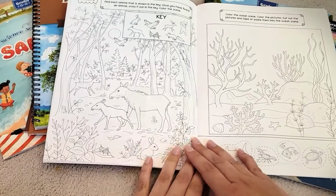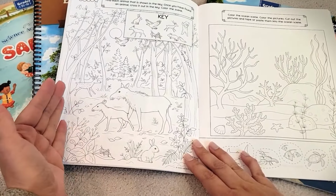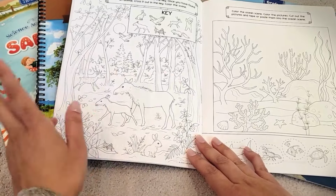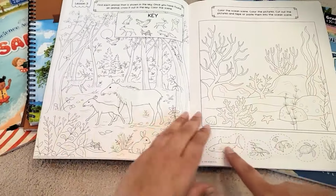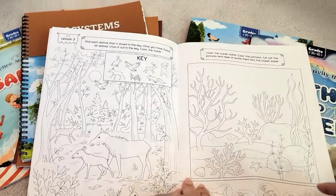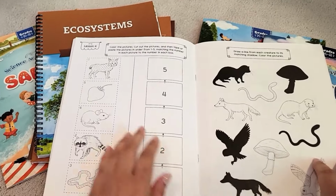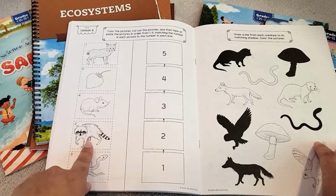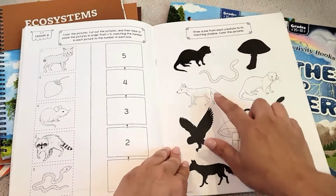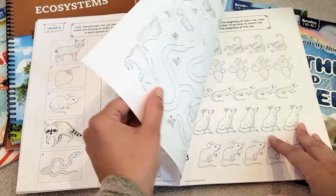You have lesson 3, which is also just an activity where they have to find the animal in the scene and then color the scene. Here is a cutting, pasting and coloring activity as well, and it's still for lesson 3. You have lesson 4 where you're cutting, pasting and coloring, and you're matching it to the boxes here, matching different shadows to different creatures.